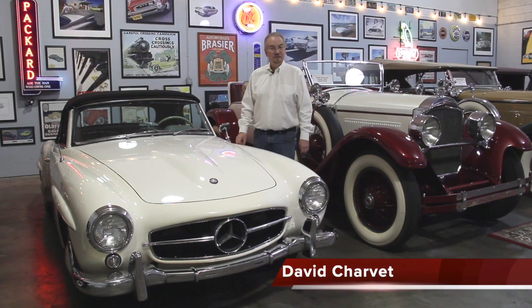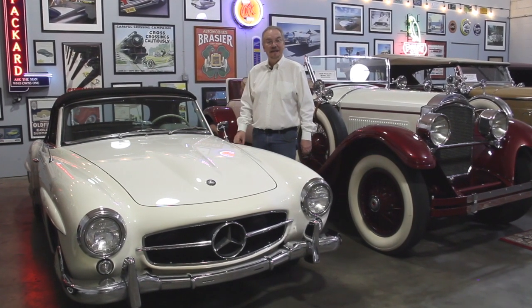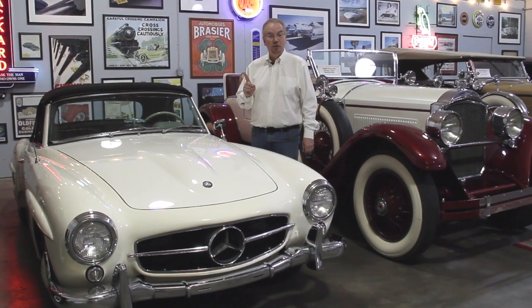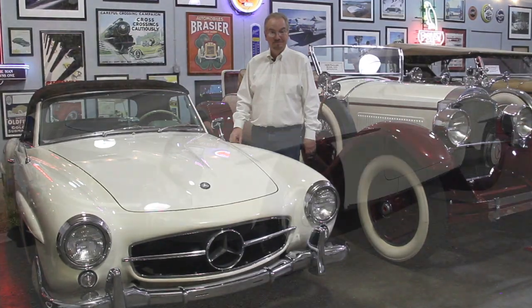I'm David Charvet with Charvet Classic Cars. We're in the showroom today with a 1956 Mercedes-Benz 190 SL Roadster. The most amazing thing about this car is that it has had one owner from new. Now take a closer look, and I'll be back to tell you more.